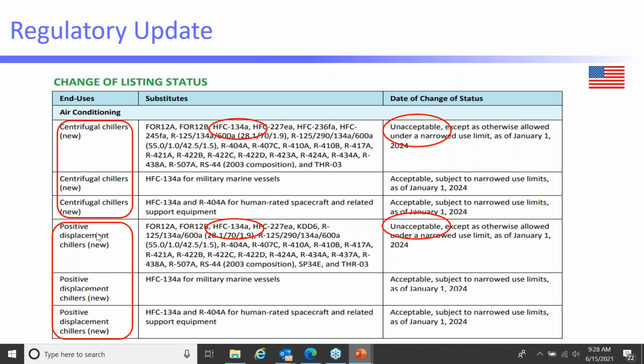We have the screw chillers. They can be air-cooled screw chillers or water-cooled screw chillers. This is very applicable. Again, R134A is not acceptable as of January 2024. Now, it can be acceptable for very limited use, such as military, marine, and spacecraft. I would not consider this significant for us because it is a very limited use. So in general, the EPA SNAP regulations will phase out HFCs, and the one most under pressure is R134A.